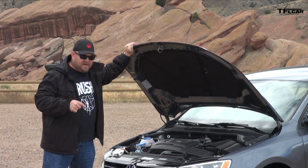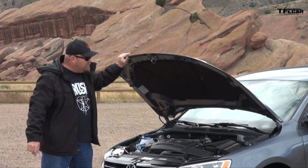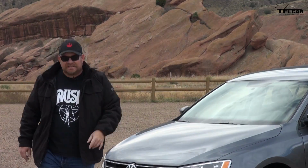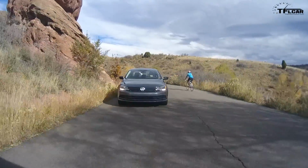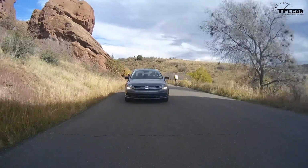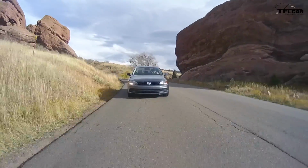In terms of TFL cars, buy it, lease it, rent it, or forget it, I give it a buy it because of this excellent 1.8 liter engine, fantastic suspension, and a really good 5-speed manual transmission. Yes, I know, I wish it was a 6-speed manual as well, which is ironic because they actually have that available for the diesel version of this car.